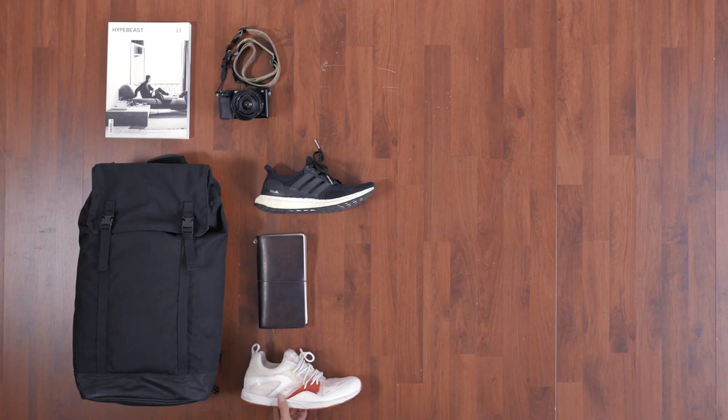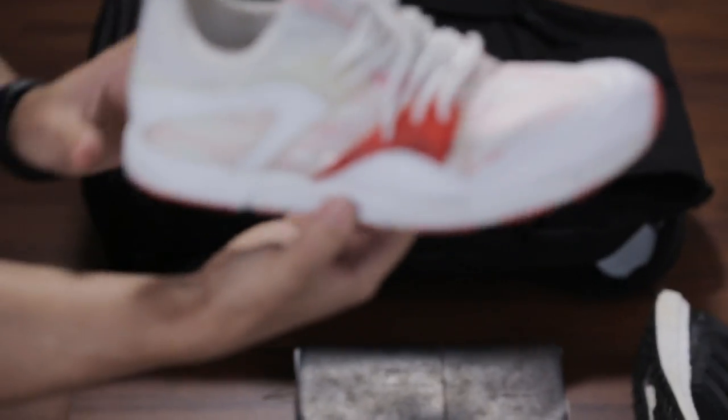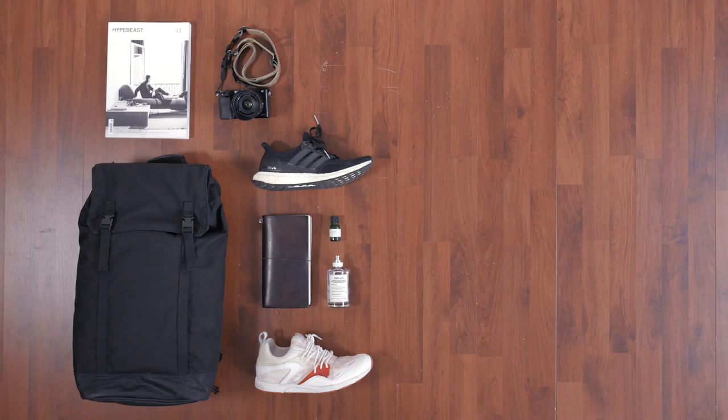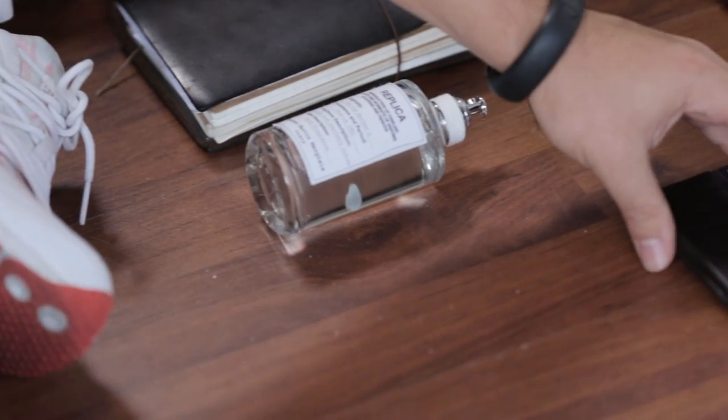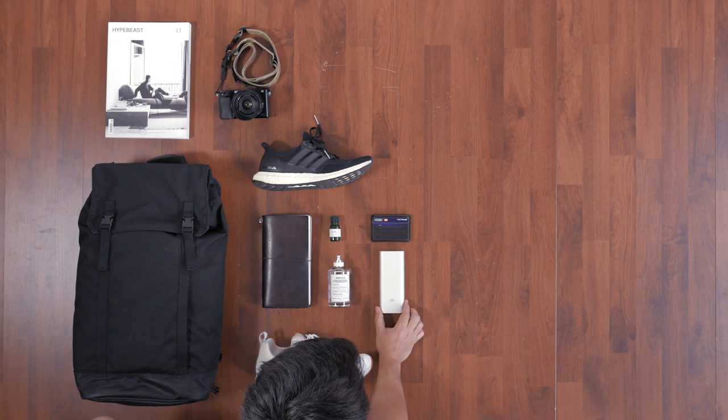So here we've got the collaboration we did with Puma, the dim sum project. The shoe here is dubbed Hargao after the traditional Chinese dumpling. This is the first item I ever got here at Hypebeast, and it's just really cool to hear the guys talk about what went into the shoe.